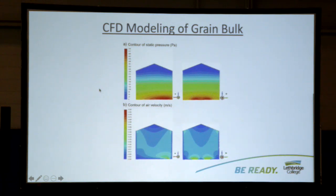The bottom one shows the airflow velocity, how the air is moving. As you can see, at the top core in the darker blue, we have almost zero velocity. That means we cannot do any cooling there, and that's where the hot spot is most likely to initiate. So we can model and see, based on our fan capacity, and then suggest changing either the fan or the plenum perforation, or redistributing the air going into the bin.